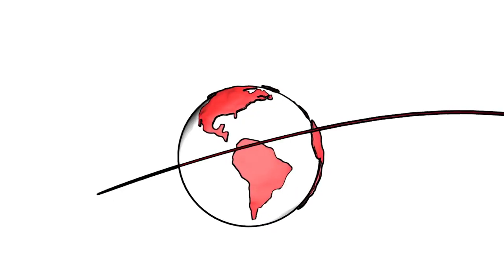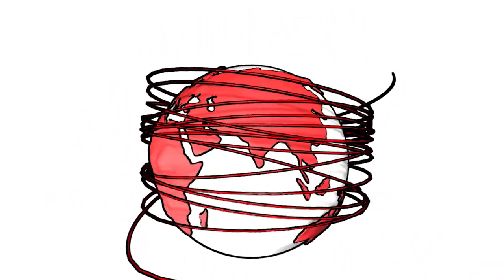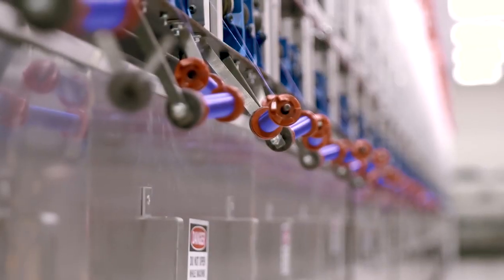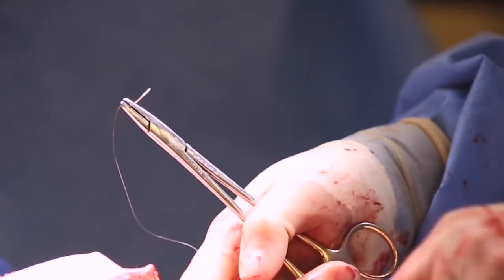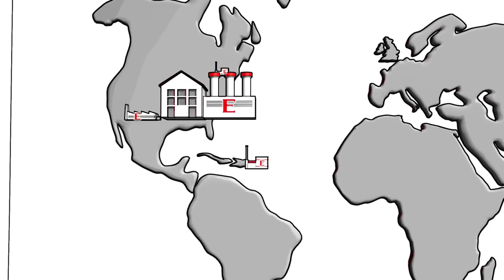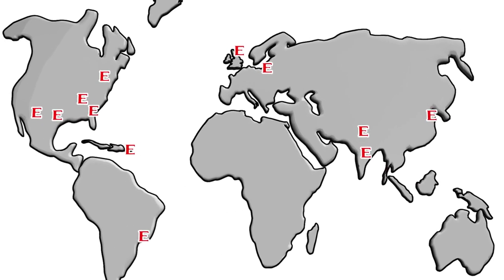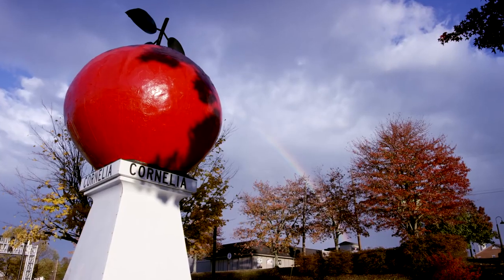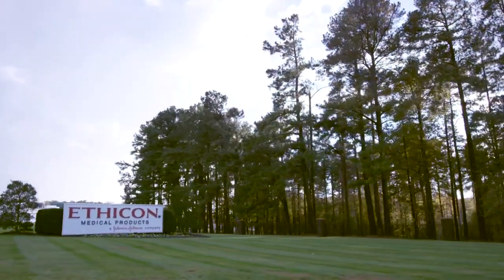Each year, Ethicon makes enough material to wrap the earth 12 to 15 times. That's a lot of suture, especially when you consider the care, craftsmanship, and chemistry that go into each strand. While Ethicon's manufacturing footprint is global, our journey beyond legacy starts at the end of the rainbow, at a US facility in Georgia. It is here that Ethicon's suture material is made.